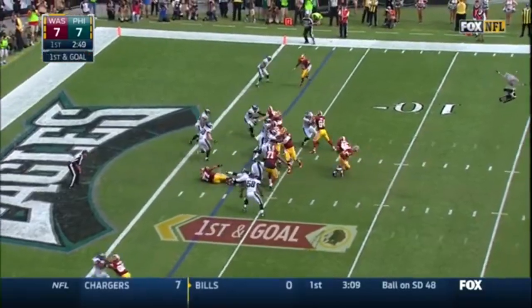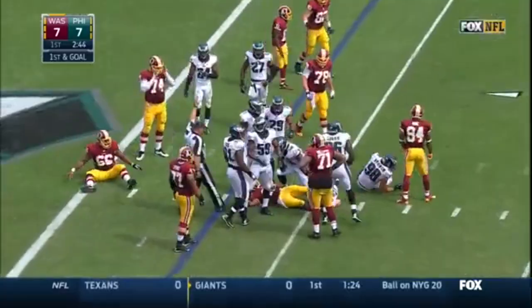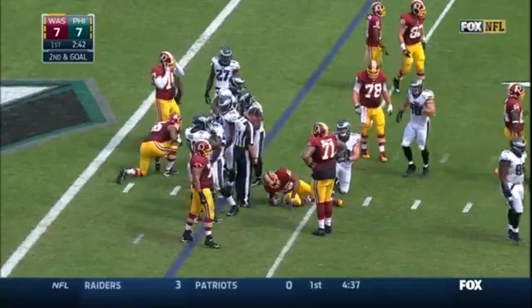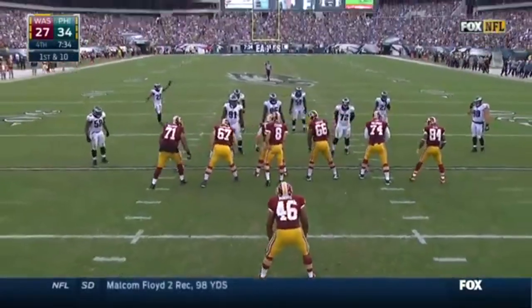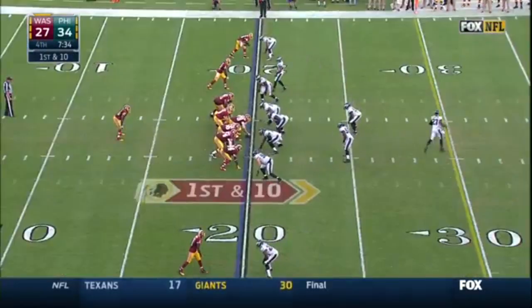Already 11 first downs on 2 drives for the Redskins as Morris is bottled up and loses a yard. Benny Logan was in to make the stop. For his third touchdown of the season and a 7-point lead.